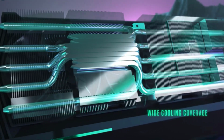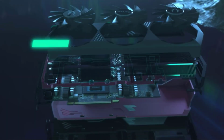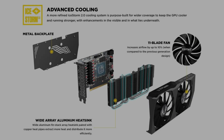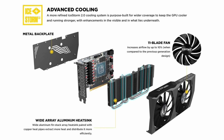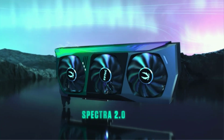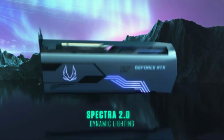It is built on NVIDIA's Ampere architecture and includes 12 GB of GDDR6 memory with a boost clock speed of 1807 MHz and supports PCI Express 4.0. Additionally, it incorporates advanced cooling solutions such as IceStorm 2.0, active fan control, and FREEZE fan stop to maintain low temperatures and operate quietly.